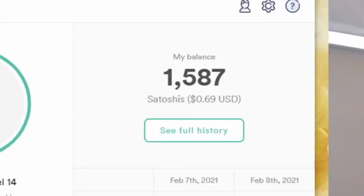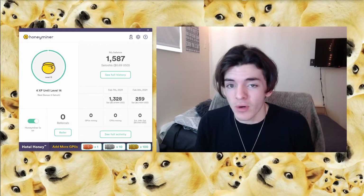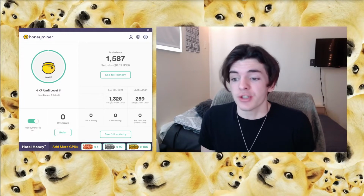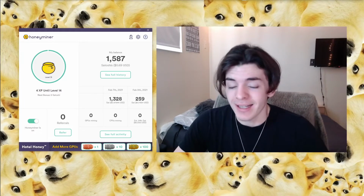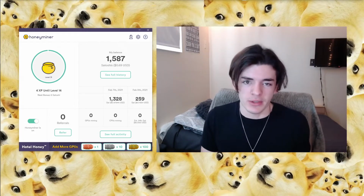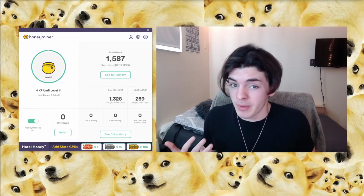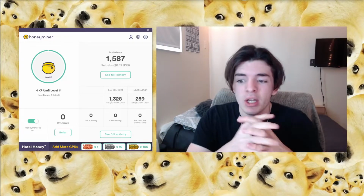However, let's go look at what I mined since the last time that I talked to you guys. So our current balance, as you can see right here, is 69 cents USD in Bitcoin, and we are going to convert this to Dogecoin later on at the end of the 7-day challenge. However, since our last update, we have gained quite a substantial amount of Bitcoin. I actually went out yesterday to go skating, and I forgot to turn my PC off because that's kind of a habit.